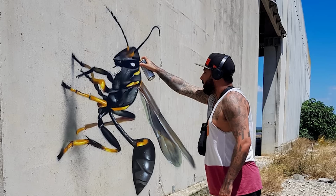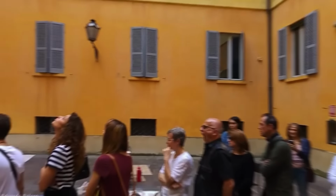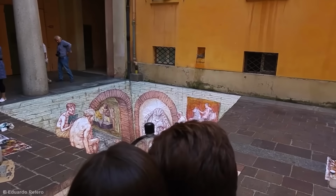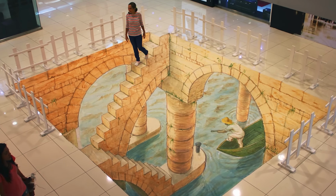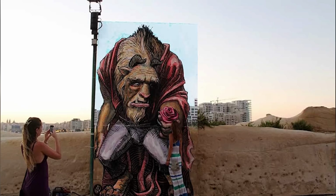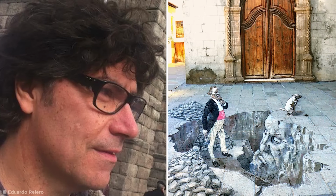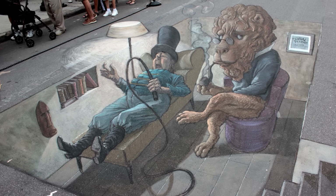As we've seen, realistic-looking street art can often be the most fascinating. It's no wonder people stop and stare at Eduardo Rolero's lifelike chalk murals across the globe. But while realistic in their sense of depth and motion, it's Eduardo's ingenious children's book illustration style that gives his works character. The Argentinian artist travels the world to achieve the magic of the third dimension, through the spirit of whimsical writers like Lewis Carroll, bringing to life some of the strangest children's tales.